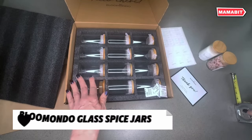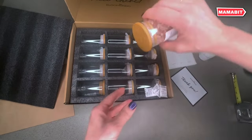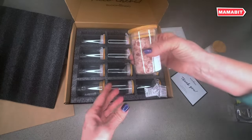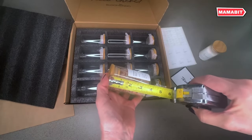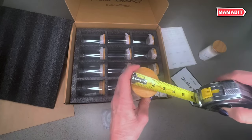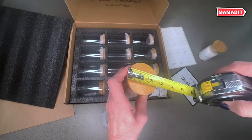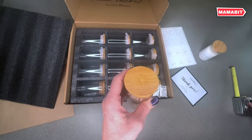Transform your kitchen organization with Bluemondo glass spice jars. This set combines functionality with aesthetic appeal, bringing a touch of artistry to your spice storage. Experience premium quality with 12 borosilicate glass jars, each 2.3 inches wide and 3.5 inches tall. These robust containers are dishwasher safe and designed for frequent handling.